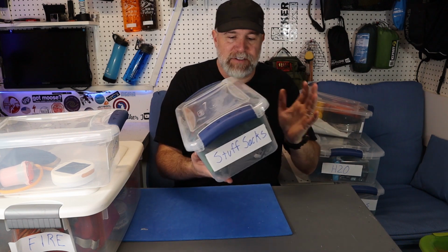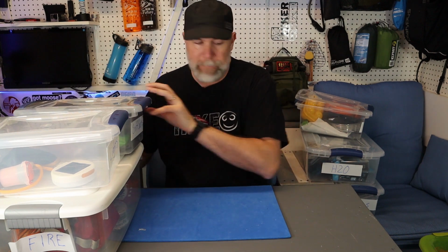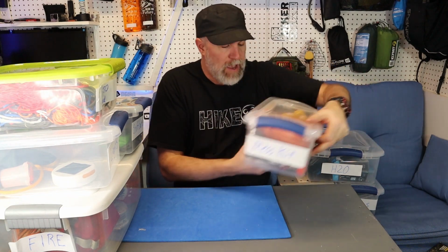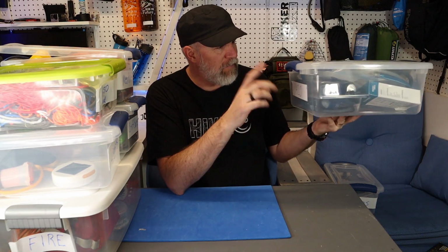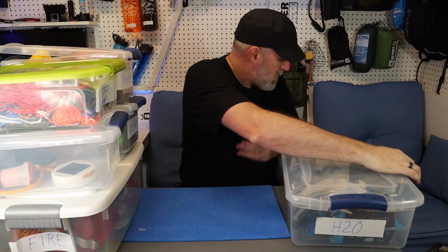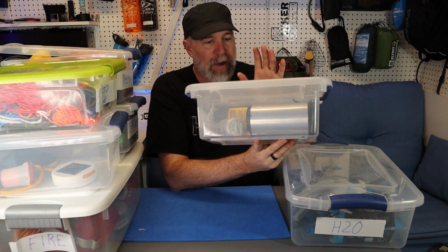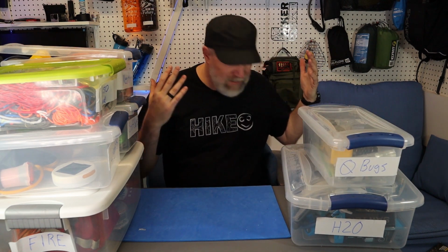This one is all my stuff sacks. So I've got a ton of different sizes of stuff sacks, some large and some smaller. This is my paracord. I'm gonna replace that one in the long run. And here we have my mess kit. So I've got like dishes, cookware, spoons, that type of stuff. Here we have our H2O. This has a lot of water purifiers, filters, and water bladders. And then lastly, we've got our no bugs. This has all of my mosquito repellent, my Prometheus stuff where I spray my clothes down, and of course my Thermacells. And that's it.